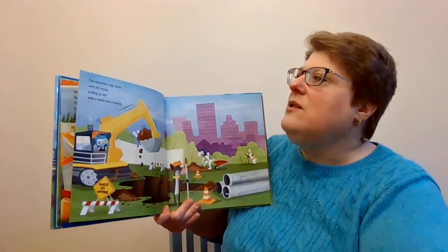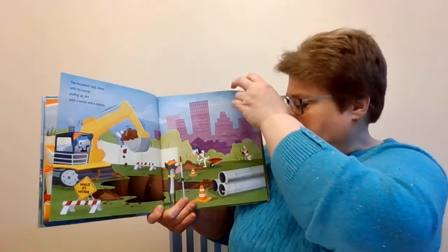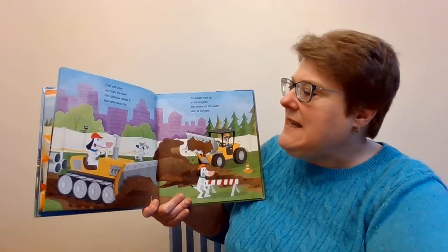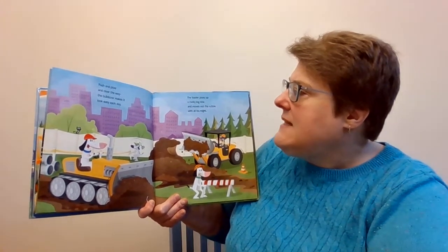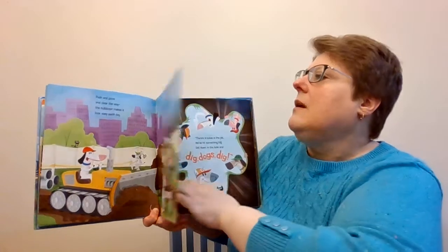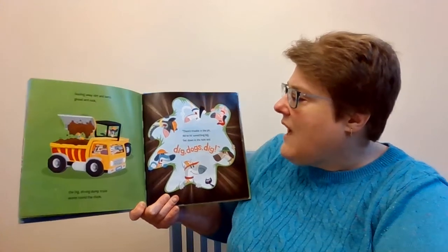The excavator digs deep with its scoop, pulling up dirt with a swish and a swoop. Push and plow and clear the way. The bulldozer makes it look easy each day. The loader picks up a rocky big bite and moves out the rubble with all of its might. Hauling around dirt and sand and gravel and rock, the big strong dump truck works round the clock.